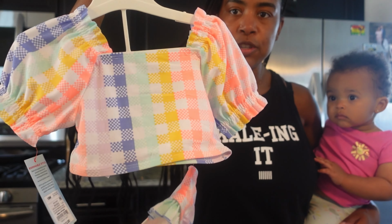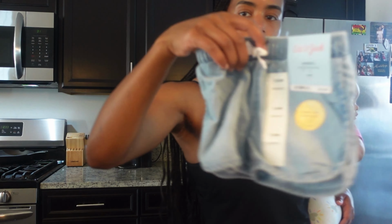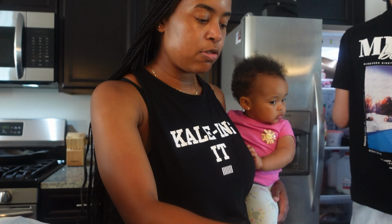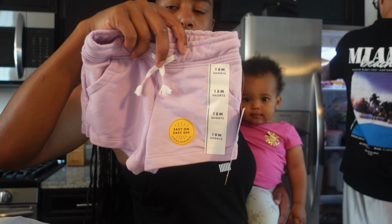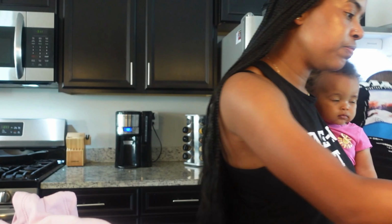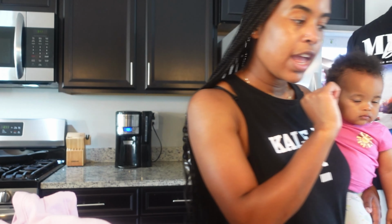So, just a little two-piece jumper. So, very cute. Oh, and I got her some shorts. These were only $5, so just a quick little steal from Target. And these are also 18 months. She has a pair in black, and the 18 month fits her well now. So, that's it. And so that was my little mini Target haul.